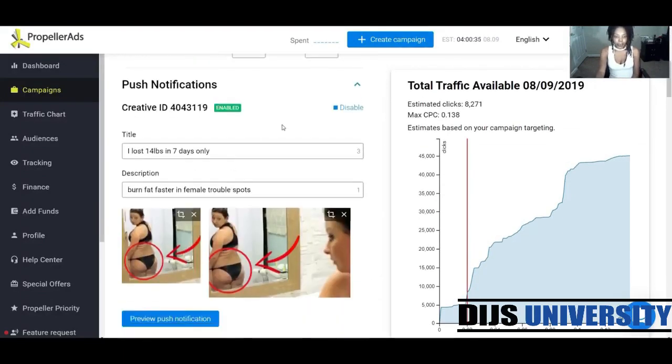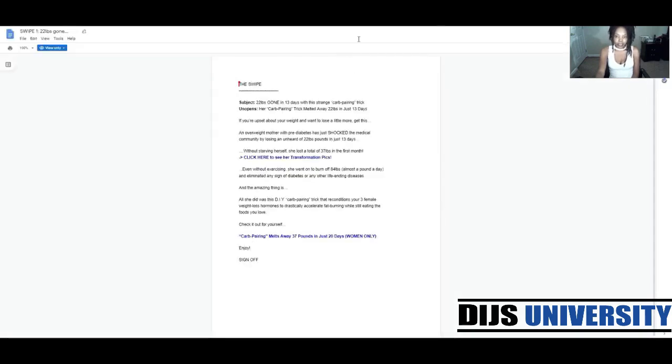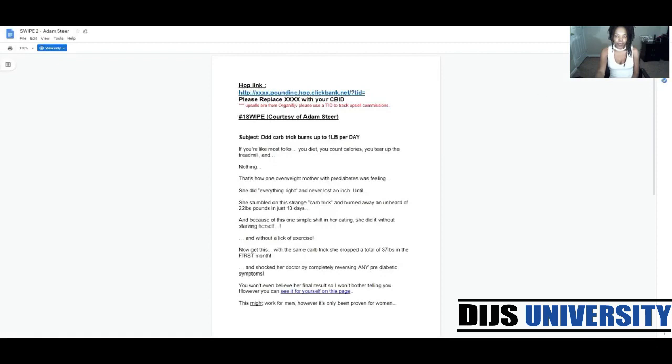So how I came up with the copy is going to be just combining what was in the swipe for the spy tool, and then also the swipe files, right? So they had a lot of good words like "shocked her doctor by completely reversing," or "stumbled on this strange carb trick," right? So that's a good tip for you whenever you're trying to come up with some good copy.